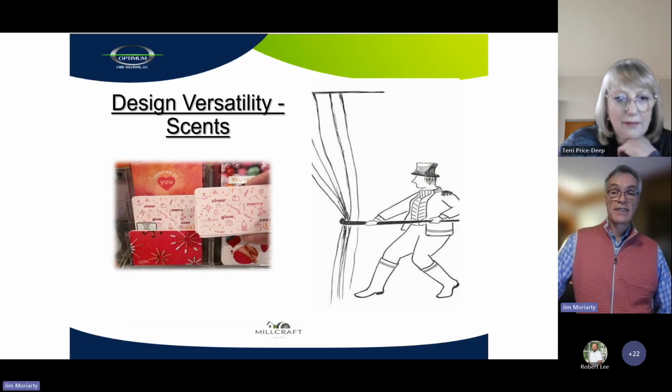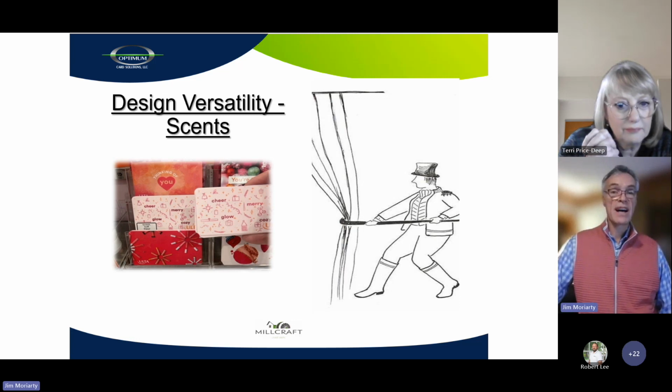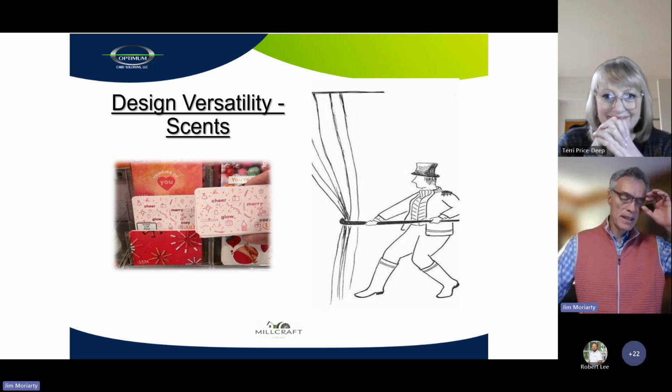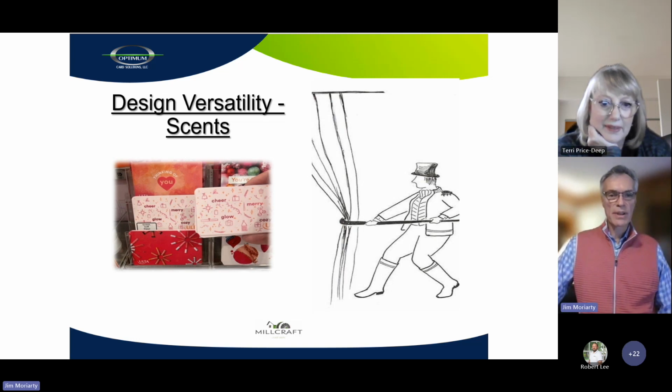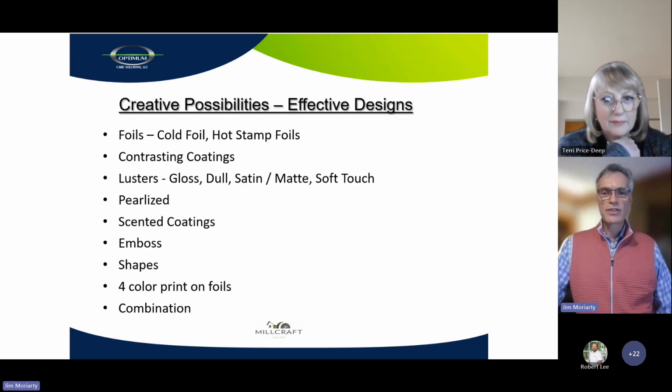So in addition to foils and shapes, paper lends itself to scents, scented coatings. These are some examples of ones that were out this holiday. This particular one was done for Ulta. It had a hot chocolate scent to it, and was out in market this past holiday. So, as I shared earlier, there's no compromise for creative possibilities.